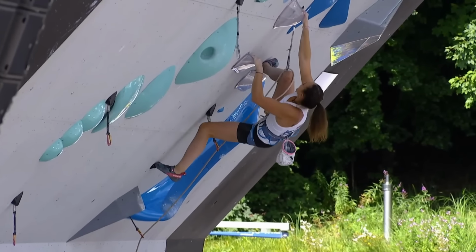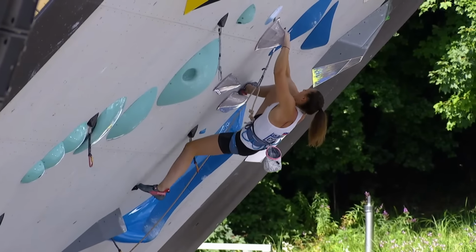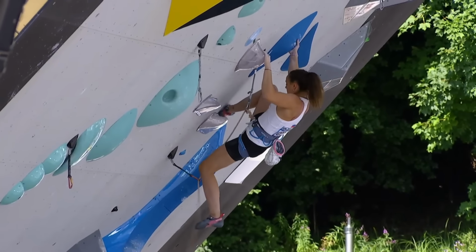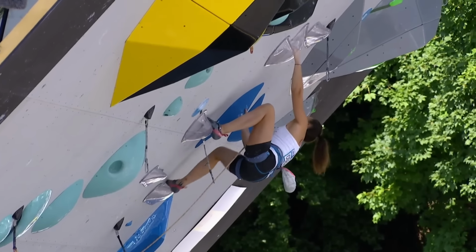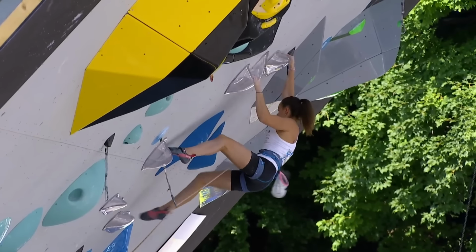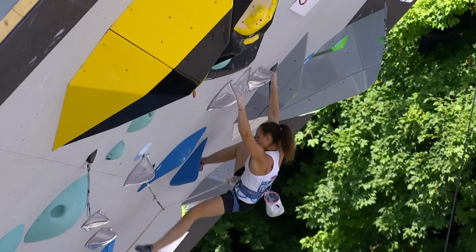High right foot on the no-tex. It's a risky one. Right hand does have some friction though, and she'll really trust that right heel. Brings the left through, stands up into the last of the nasty holds.